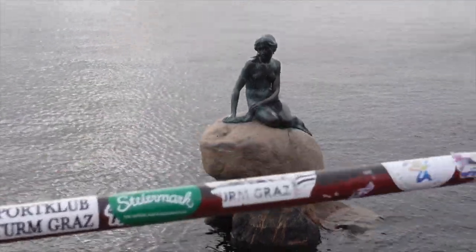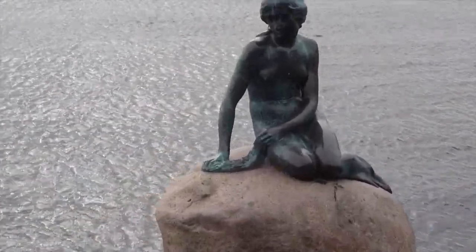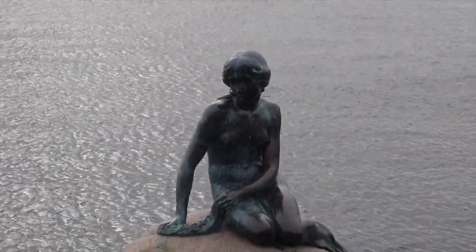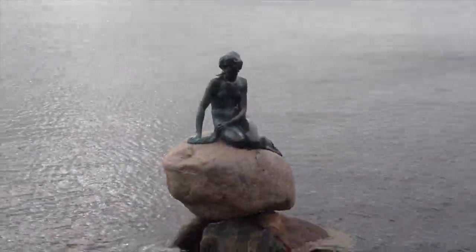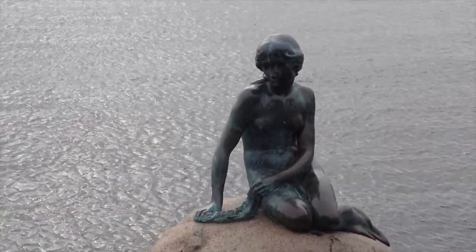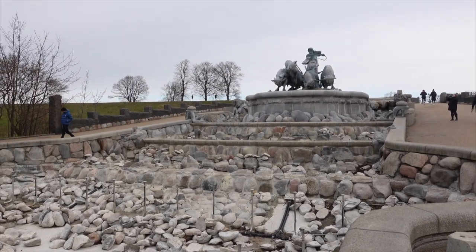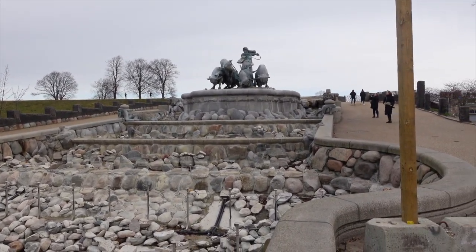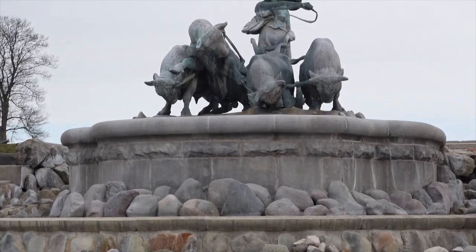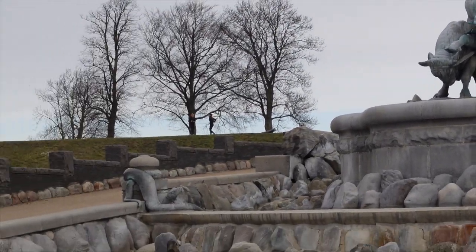This is the sculpture made of bronze of the Little Mermaid, and this was inspired by Hans Christian Andersen's famous fairy tale about a mermaid who gave up everything to be united with a young handsome prince on the land. Every morning she would swim to the surface from the sea and wait on this rock for her beloved prince who never showed up.